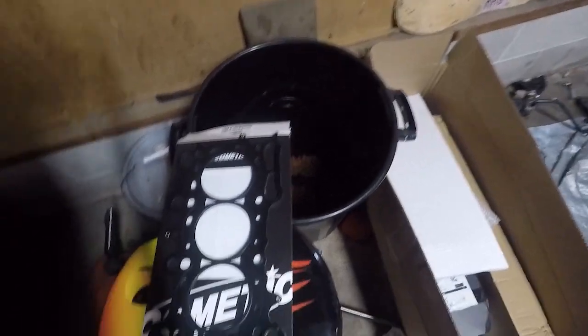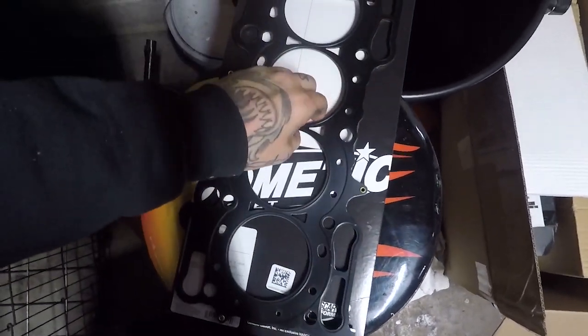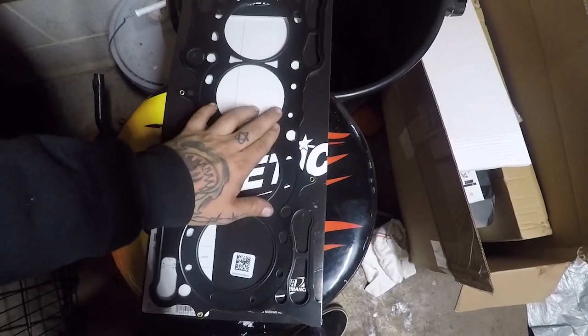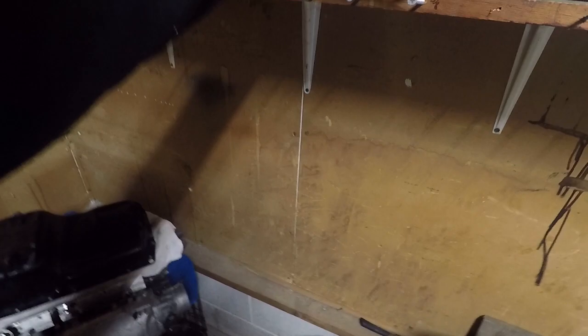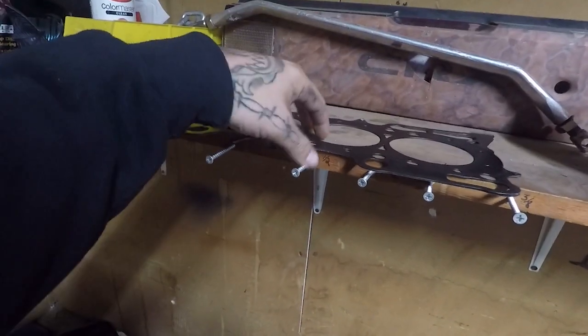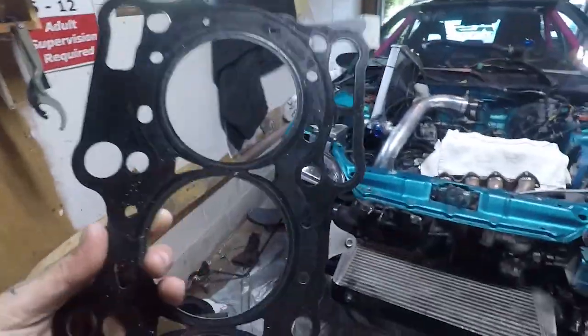I didn't want to buy one off eBay, but it is actually a Cometic head gasket. I didn't want to buy some OEM replacement or something that wasn't going to last. I had one of these on before. The old one is right here, and it's still good. Nothing's wrong with this head gasket. I just feel like I should replace it since the head's already off anyway. A fresh head gasket never hurts.